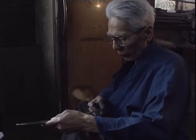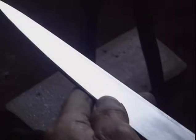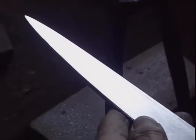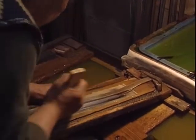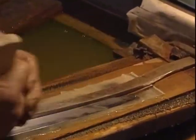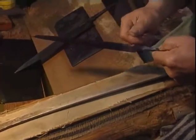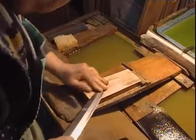Mr. Doi can produce only 10 to 12 of these handcrafted knives a day, far fewer than manufacturers that mass-produce their knives. However, the knife is still not finished. Before the knife is ready for use, it needs to be polished, sharpened, and the handle attached. In this part of a 25-step sharpening process, a piece of wood or bamboo with a special sand is used to polish the blade road. Sharpening the knife is the last step before attaching the handle.